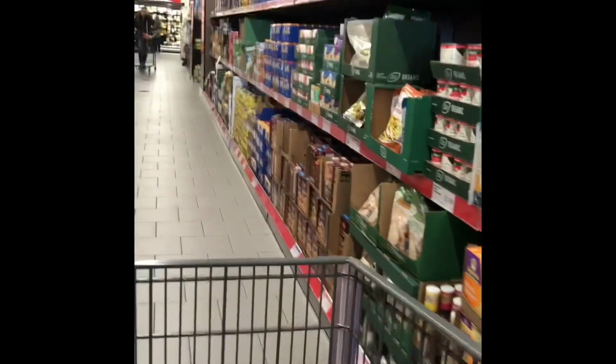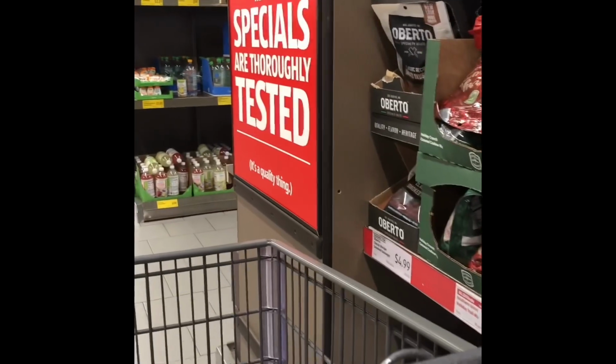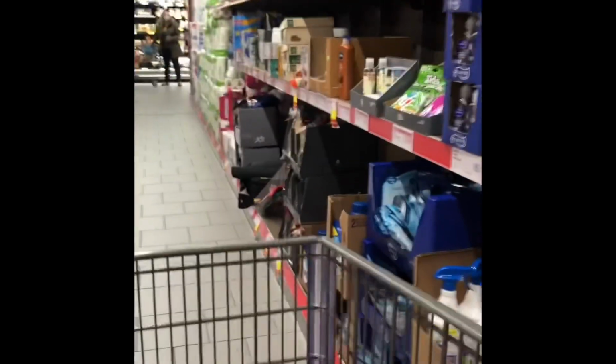This aisle is kind of like just some randomness stuff they may get in. Sometimes they get name brand items in. And then they have specialty items, sometimes candles, or sometimes some clothing items, etc. I don't usually buy stuff like that, but I always like to look.